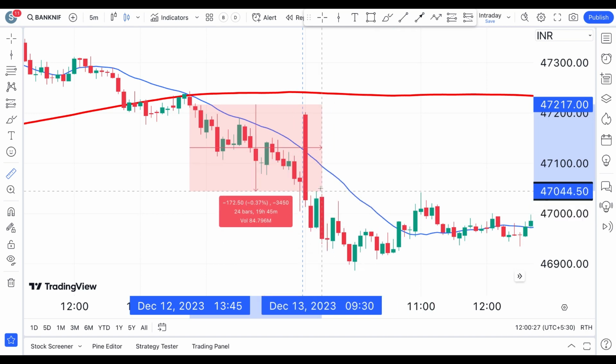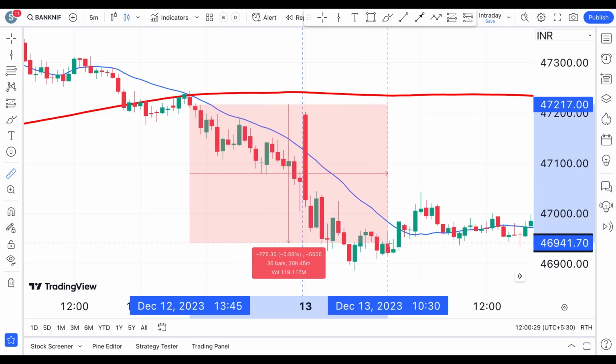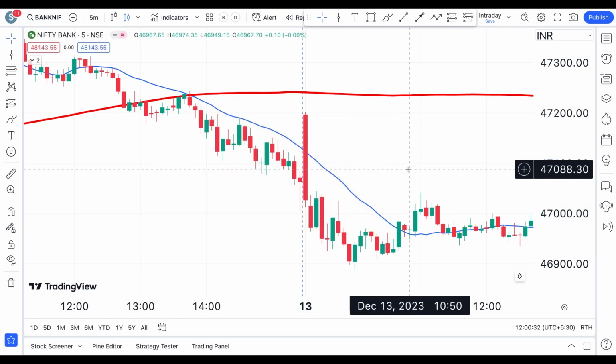If you want to be safe, we could have activated the 9 period moving average, then we could have exited somewhere here. Even that is not less than 250 points.